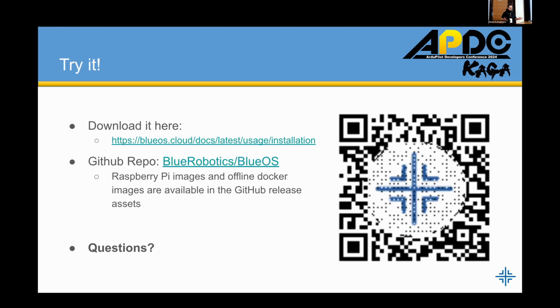So you can just try it. You just need a Raspberry Pi. If you don't have a Pixhawk or a Navigator connected, it can also run Zenoh on the Pi. So you really just need a Raspberry Pi. Everything is on GitHub, and you can download images there.